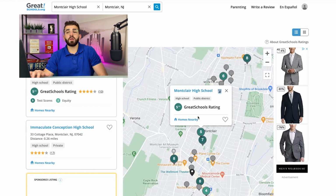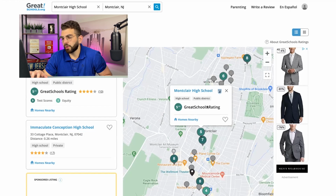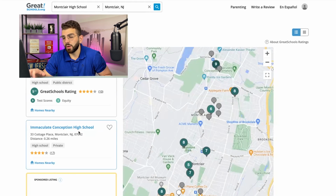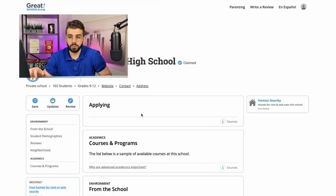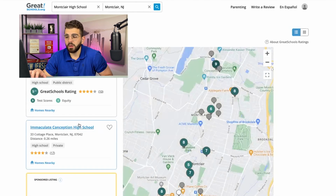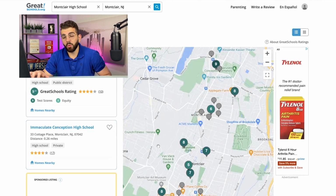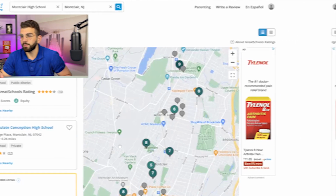It seems like there's another school, and we can see here that there's another high school in Montclair, right closer to Bloomfield Avenue, and this is a private school. So this is where a lot of people, if they have the means to do it and they really care about the quality of the education, making it top tier, private school is obviously an option in most places, including Montclair, New Jersey.